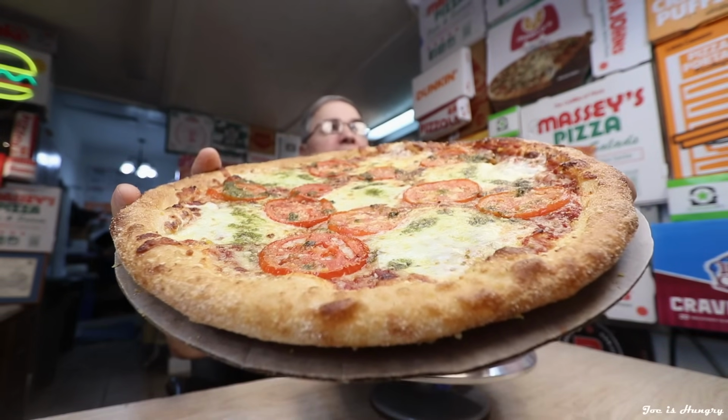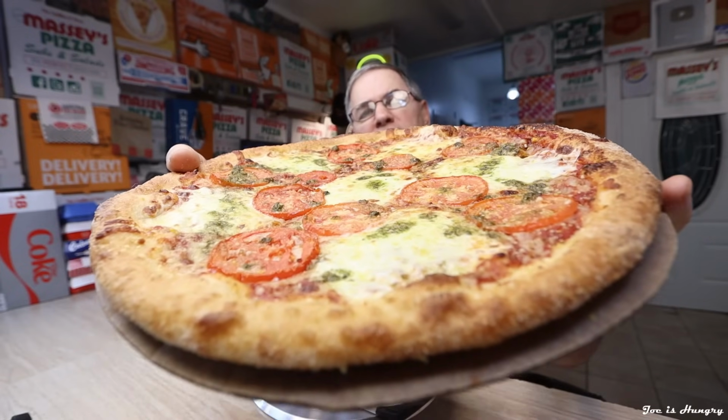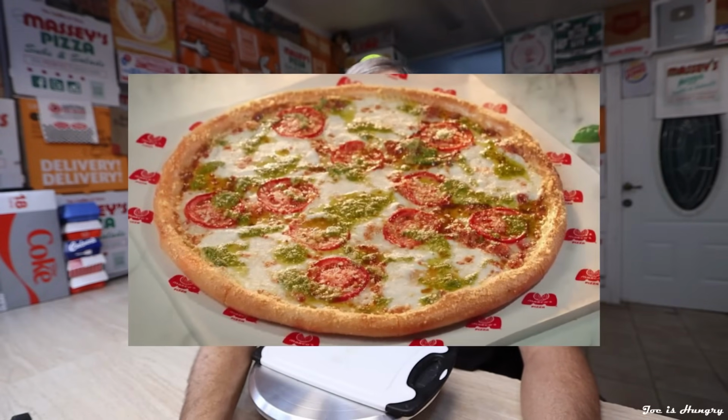This is what it looks like, and this is what it's supposed to look like. We've seen what it looks like, and we saw how much it was. As far as looking like the ad photos, I think it's pretty close. If you disagree, leave it in the comments. As far as the value, if you catch a special, you can't beat it. And that only leaves one more thing to do, and that would be the one and only, the Joe is Hungry bite test. So it is bite test, engage.